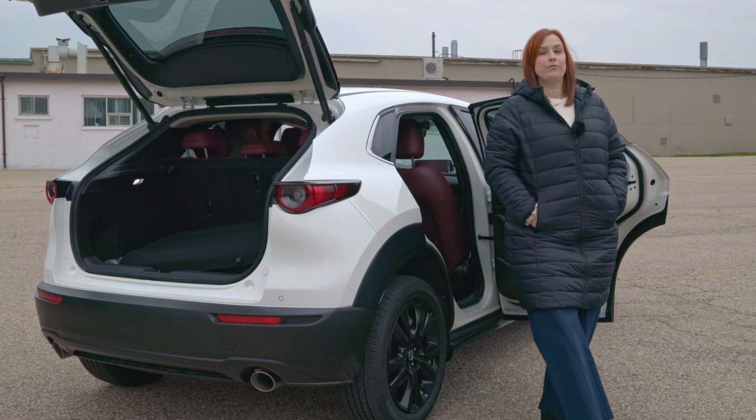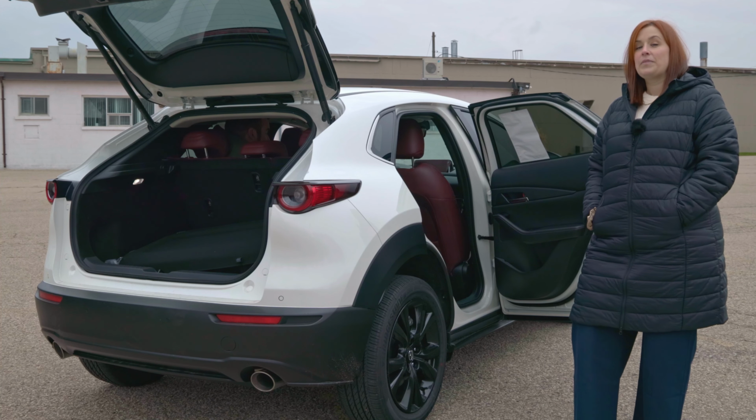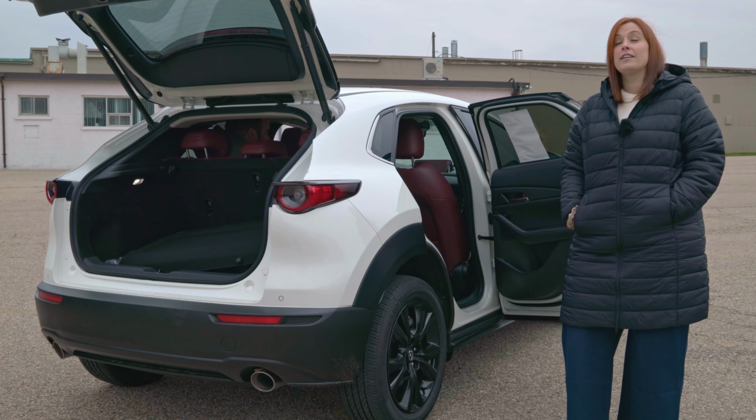We can't go a step further talking about the Mazda CX-30 without talking about the engine, because they've replaced their 2-liter with a standard 2.5-liter and an available turbo.